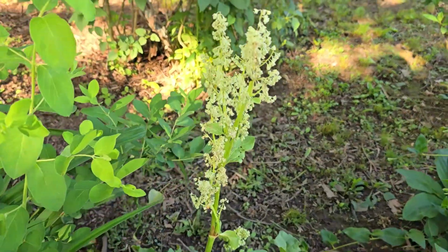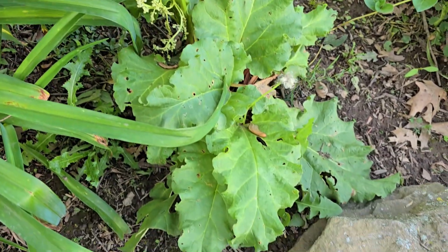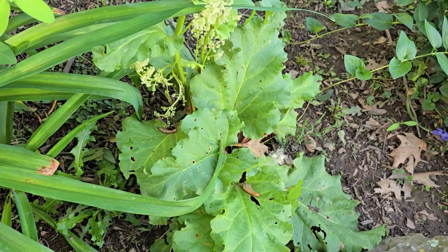We have the rhubarb blooming here. I really need to move this into a sunnier spot for it to actually do anything. It hasn't really grown in the past 2 years, so I need to move that into the food forest.